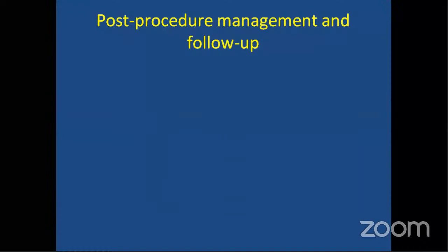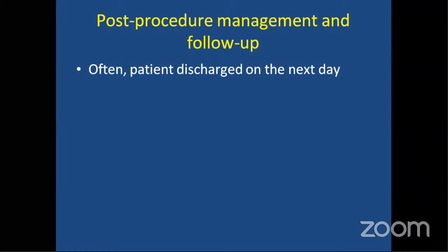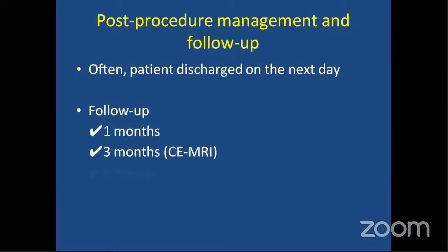So how is the post-procedure management after UFE? Typically the patient is advised strict bed rest for around 6 to 8 hours, depending on the size of the sheath that we've selected. Subsequently, once the patient is fine, pain-free and fever-free, they can be discharged the next day. Usually we perform follow-up at 1 month, 3 months, and 6 months. During these, a clinical examination is performed. At 3 months, a contrast-enhanced MRI is also performed to assess the degree of infarction in the fibroid and also reduction in size.